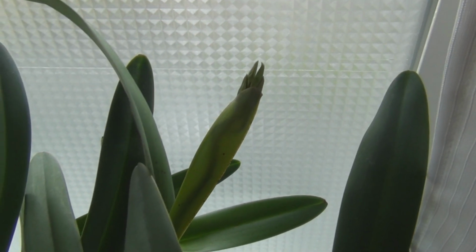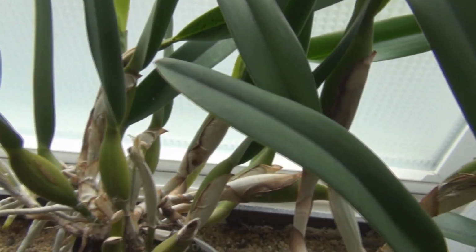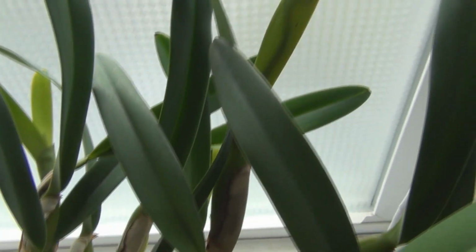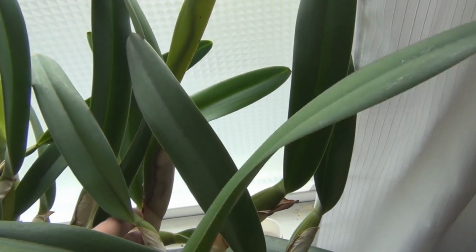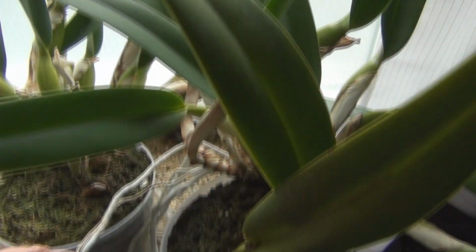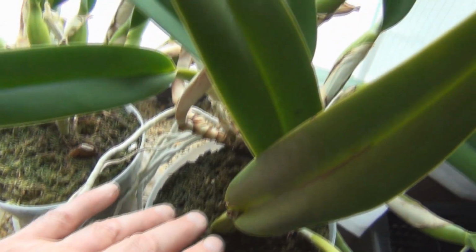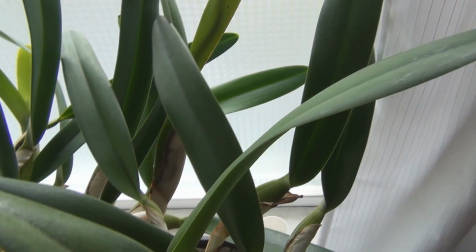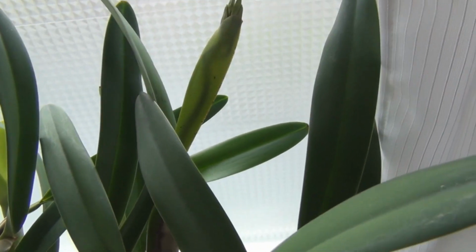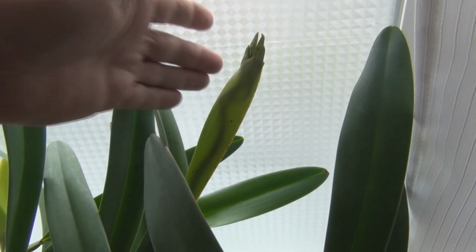I did notice somewhere, way down. Oh, I think I noticed. Is that the same plant? What have I got going on here? This one here. No, this is this plant. That's this one. I thought, let me make sure here. So yeah, this plant has this flower forming, coming through, but I thought it was on the same plant.